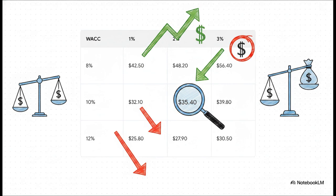So, what does the DCF spit out? Under our base 10% WACC and 2% terminal growth, we get a fair value of roughly $35.40 per share. Notice, that's below today's trading price. If you're demanding a 12% return to hold the stock, fair value drops even further to $27.90. Really, the only way you can mathematically justify today's $41.47 price is if you use a highly optimistic 8% WACC. Strictly from a discounted cash flow perspective, the stock is currently trading at a premium.